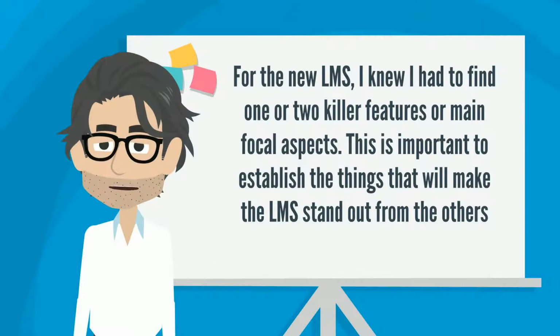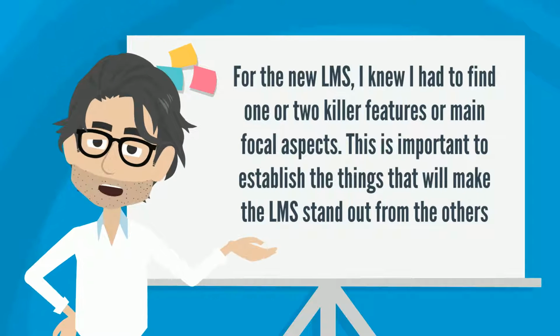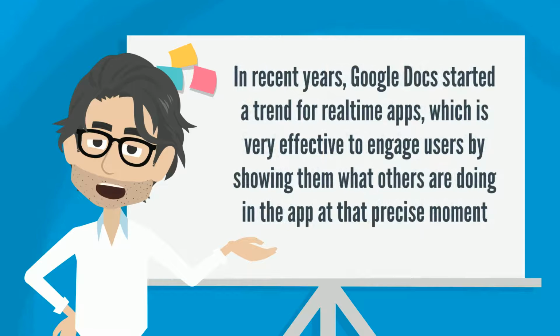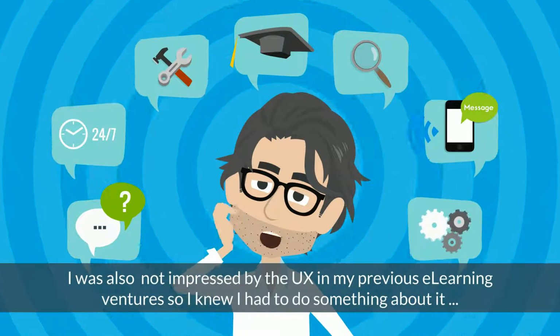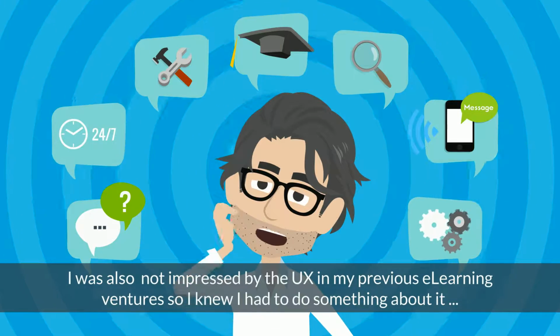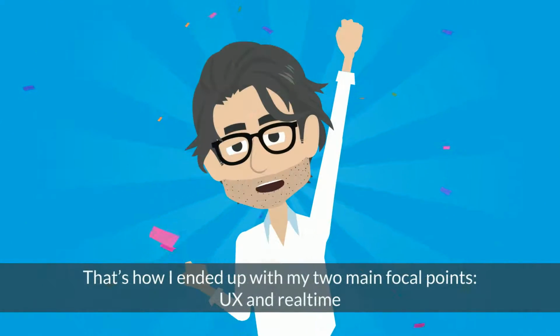For the new LMS, I knew I had to find one or two killer features or main focal aspects. This is important to establish the things that will make the LMS stand out from the others. In recent years, Google Docs started a trend for real-time apps, which is very effective to engage users by showing them what others are doing in the app at that precise moment. I was also not impressed by the user experience in my previous e-learning ventures, so I knew I had to do something about it. That's how I ended up with my two main focal points, UX and real-time.